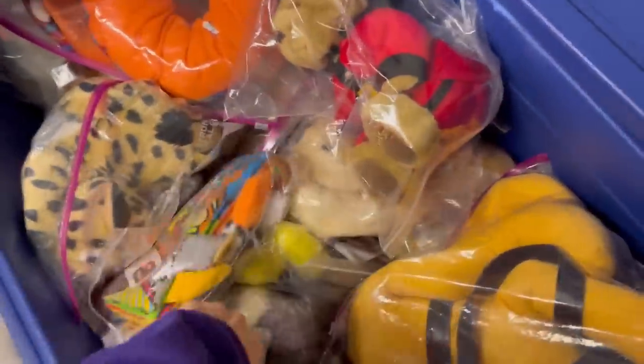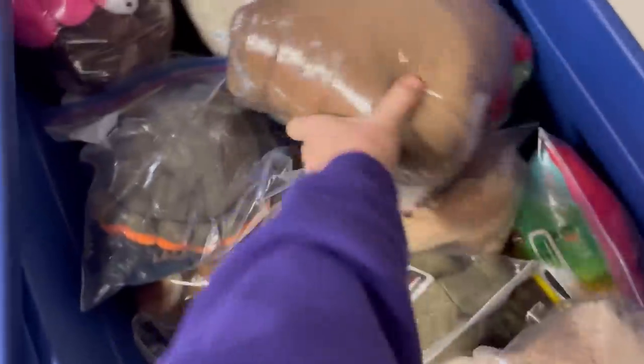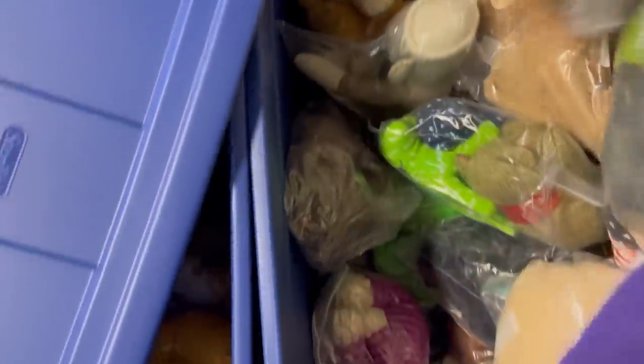Where are you? But I don't want that to happen. So this is all plush. Now, people have asked about plush, and a lot of people think that plush just sells super fast. It doesn't always sell super fast. Sometimes it's very long tail.